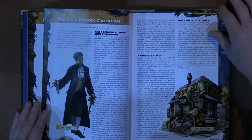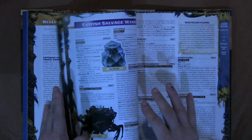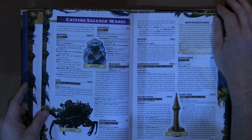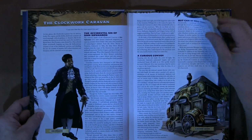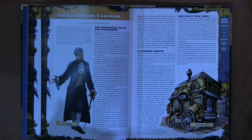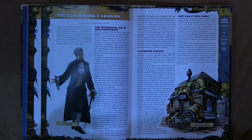So Kitten Slumber, I think I already passed it. Kitten Slumber was one of my favorite ones. And basically it's for familiars. Oh no, I didn't pass it yet because this is the Clockwork Caravan. Clockwork Caravan is one of the more interesting shops in the book because it actually comes and goes. It's not one that's tied down. It kind of reminds me of that whole gypsy motif or that traveling medicine man kind of motif from early American history.